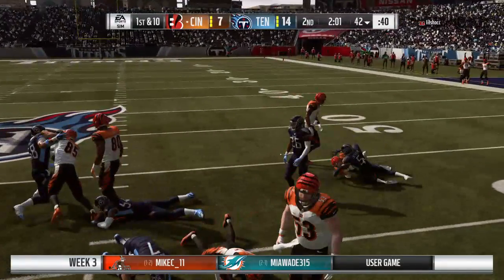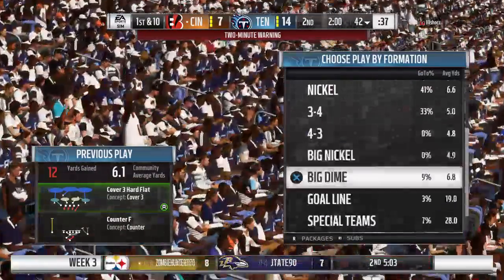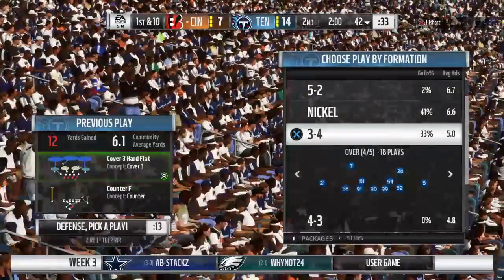And they get him down, but not before he takes it across the 40-yard line. Right off the bat, it's a first down to start the drive, 12 yards. 2 minutes to play here in the first half. Back to Tennessee after this.